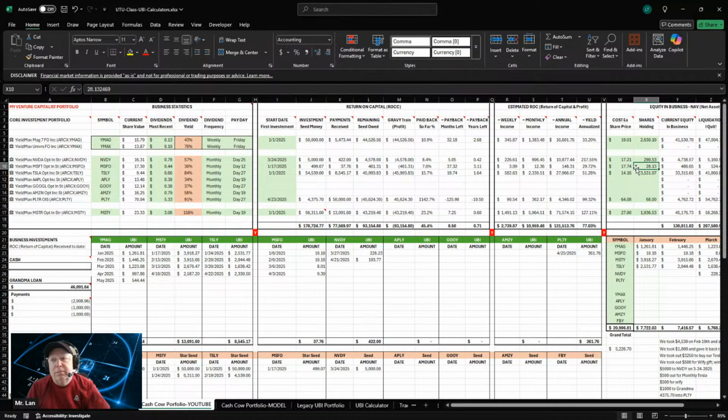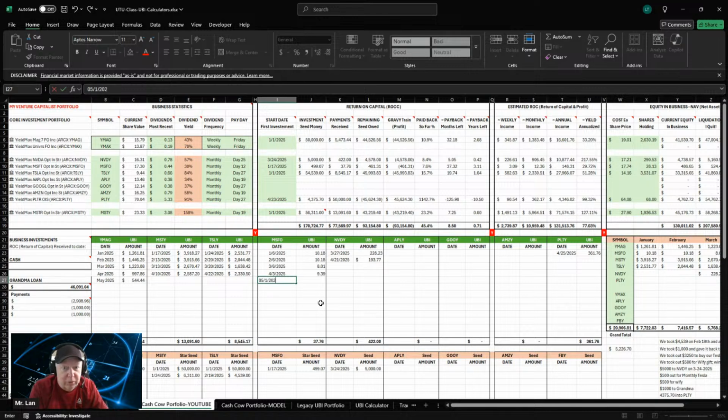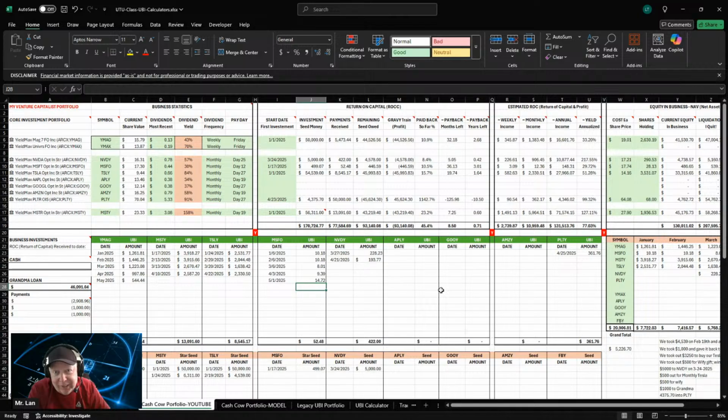$14.72. Does that sound about right? Microsoft, MSFO. Yeah, look, we got $9 last time. This time we got 14. So we got 5-1, we just go 05/01/2025. This one we're not doing months because there's only one per month anyway. Center that. And we said we're going to make $14.72. And that's not bad money. That's not bad return on a $500 investment.